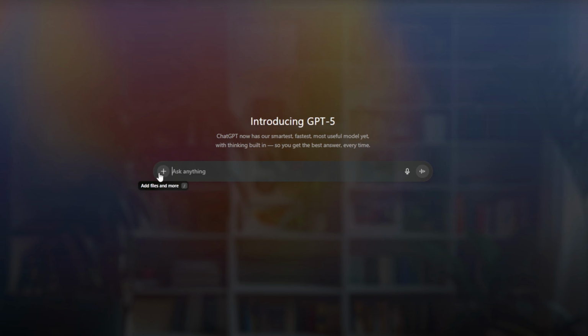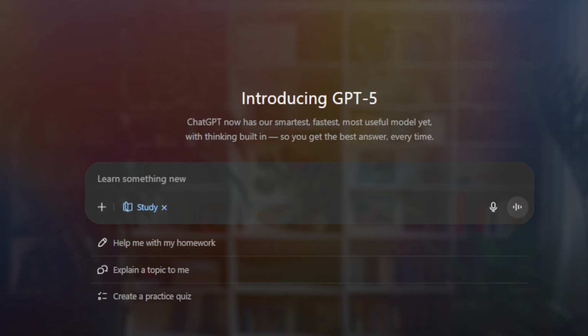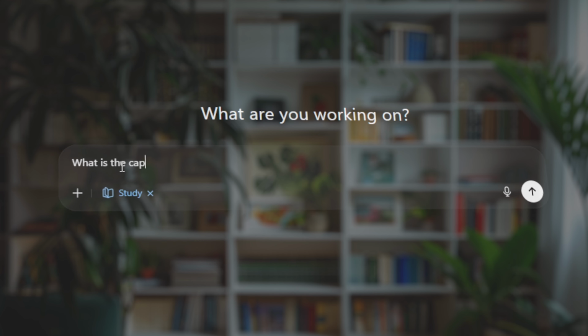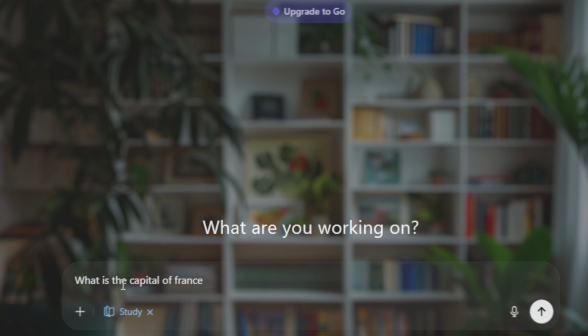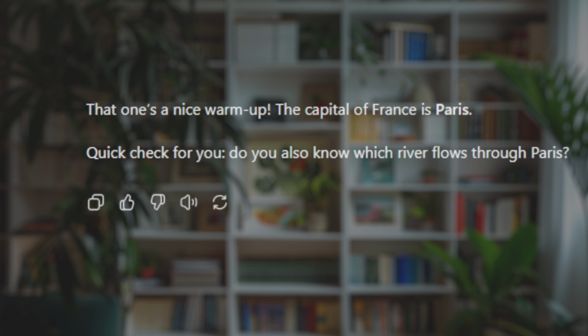To try it, you have to go to Study and Learn feature from Tools in ChatGPT and ask a question. Here is what makes it different. Traditionally, to ChatGPT, you ask, what is the capital of France? It says Paris. Done, right? But in study mode, you ask the same question and it might respond with, great question. Let's think about this together. What do you already know about France? Can you think of this as the largest city? What clues might help you figure out which city would be the political center?